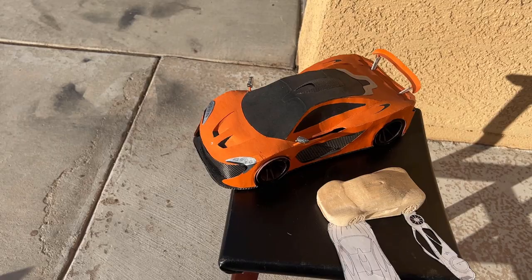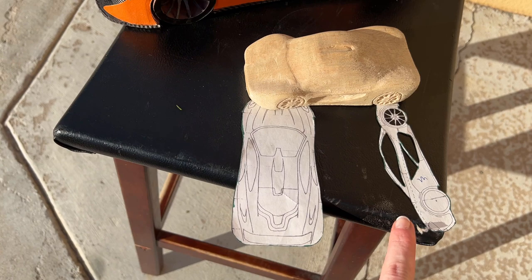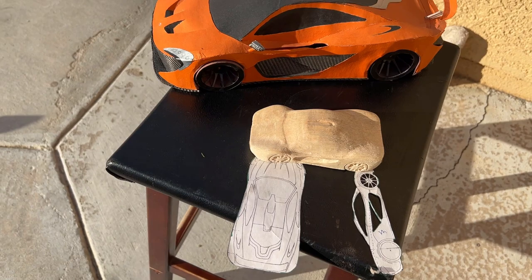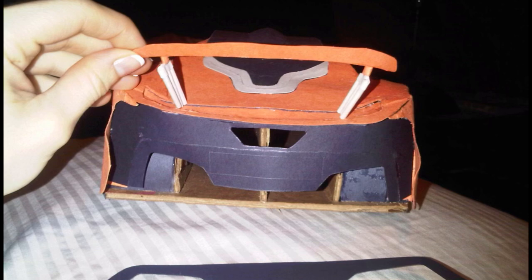I started with plan view and side view templates and used those to create the 3D shapes to create the full car. I even carved a car out of a chunk of pine. This was the result, which I realize is far from accurate and perfect, but it was an accomplishment for me. It took a lot of time to complete, but I became uniquely bonded with the car during that process.